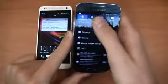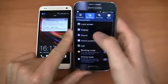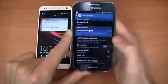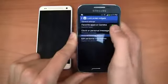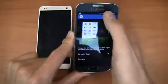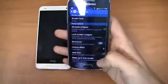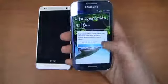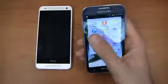Now Samsung has their own kind of interesting widget set up here as well. We'll go to display, we'll go to lock screen. Multiple widgets if you want them, lock screen widgets. I can do favorite apps or camera. Let's go ahead and figure out our favorite applications. Or I should say, okay, I only have two options, my favorite apps menu or my camera. So I've got those choices, and when I turn it off and back on, you'll see swipe left or right to view your widgets, good, do not show again, and you can see my favorite widgets there.